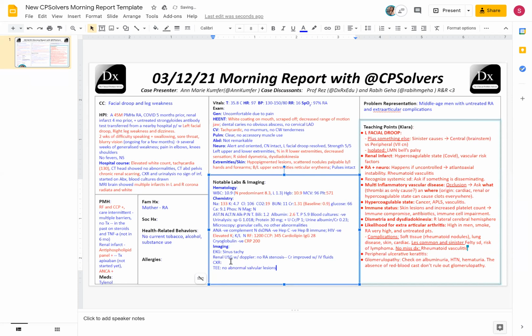And then an MRA of the brain was also obtained. And it showed decreased caliber of the cortical segments of the middle cerebral artery, greater on the right. And then the read was that it may be considered for evaluation of CNS vasculitis. A whole body PET scan was also obtained that did not show any systemic large or medium vessel wall uptake in the body as well.